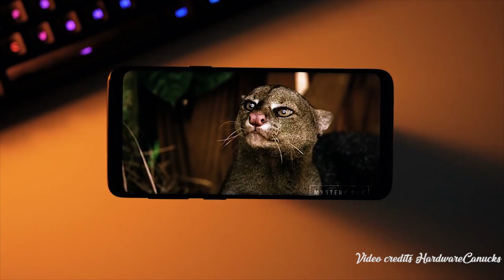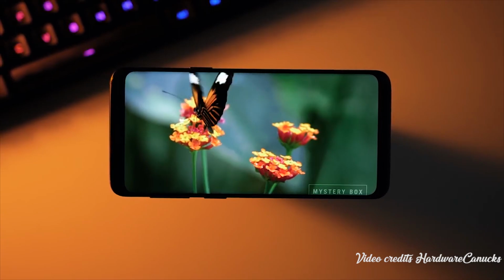But don't get this wrong. The battery on the OnePlus 6 is by no means bad. In fact, its Dash Charging feature is, in my opinion, the fastest charging we have ever seen on a smartphone, just because it's able to basically charge up a phone from 0 to 100% in about 25 to 30 minutes, which in my opinion is just mind-blowing.